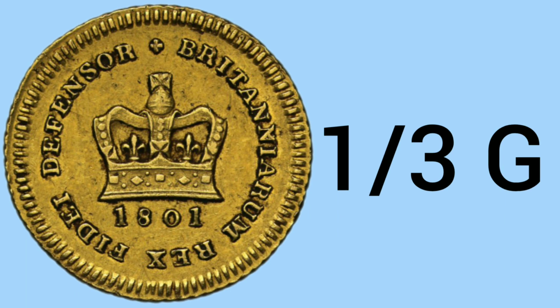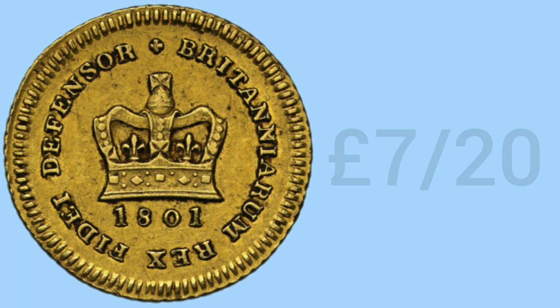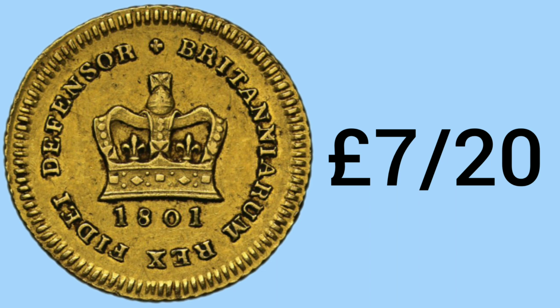Well, it is a 1/3 guinea, which makes the most sense. 3 of these make a guinea. But then it gets very strange. It is a 7/20 of a pound sterling. So a really random coin now of pound sterling values. 7/20 of a pound. Very odd.